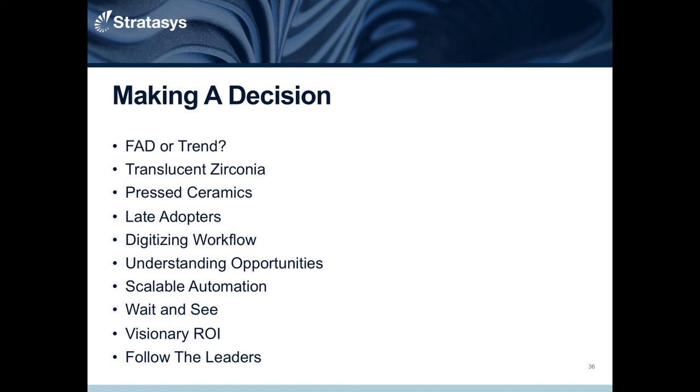You know, there's always a follow the leader concept. We'll just see what everyone else is doing. They obviously know what they're doing. Let's follow them and we'll figure it out. So everyone's going to have their own way of moving forward, but understand that there's huge, huge opportunity in 3D printing and dental, especially now since it's all new.